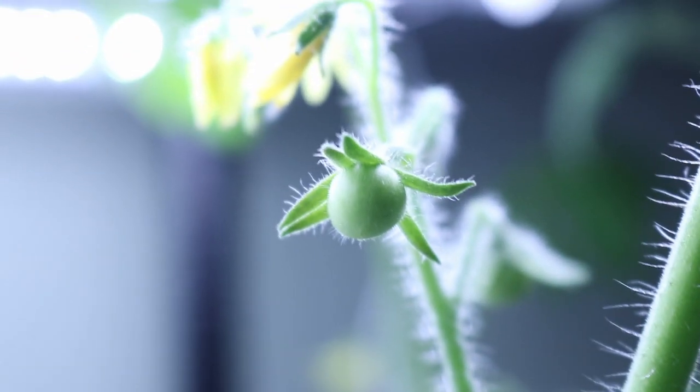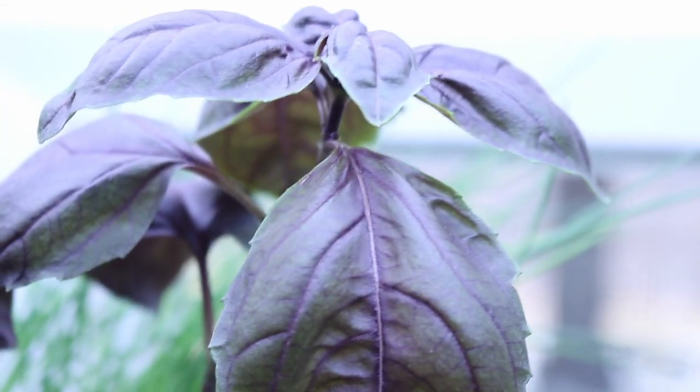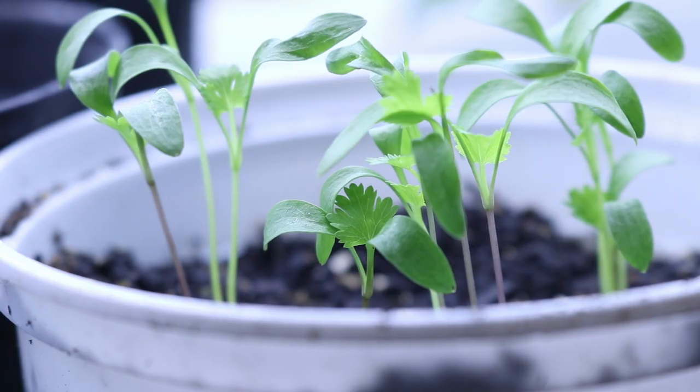But this is my indoor garden. You know, the accidental one. It's a little more intentional now. It's still growing, it's still thriving, and I'm still planting.